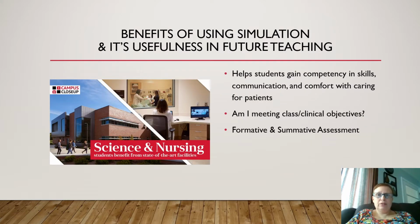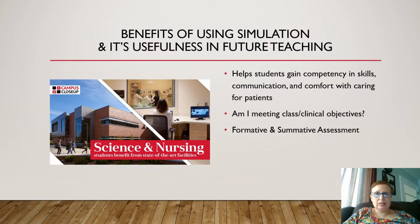And lastly, just going to review some of the benefits of using simulation and its usefulness in future teaching. I saw many benefits to including technology and specifically simulation in today's nursing education programs. Technology is allowing students to be more immersed than ever before as students are having a deeper learning experience. Educating nurses through a simulation improves how the student will approach scenarios in the clinical setting, which will only enhance patient care and improve patient outcomes.